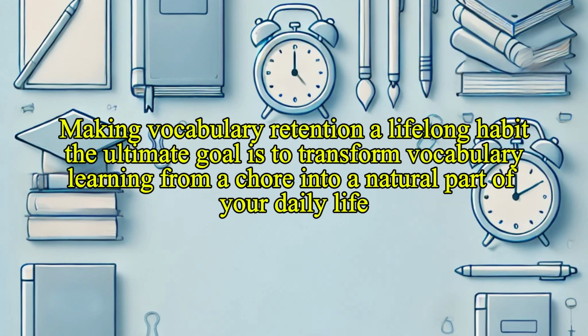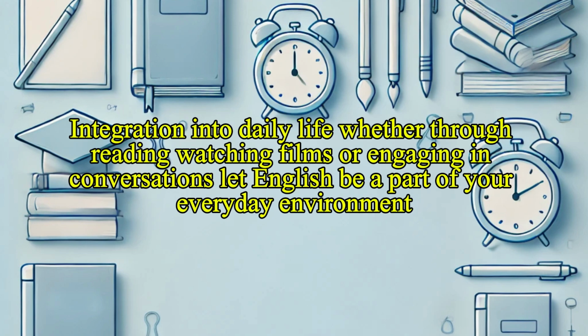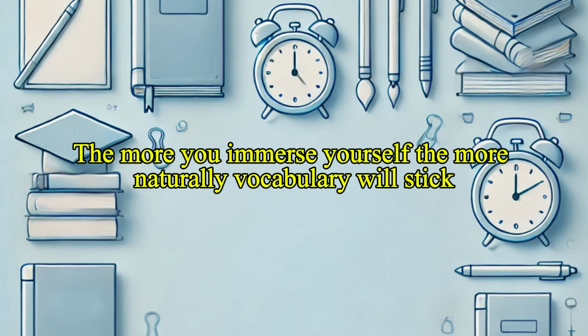Making vocabulary retention a lifelong habit. The ultimate goal is to transform vocabulary learning from a chore into a natural part of your daily life. Here are some final tips to make this happen. Curiosity and enjoyment: cultivate a genuine interest in the language. Explore topics that excite you and let that enthusiasm drive your vocabulary learning. Integration into daily life: whether through reading, watching films, or engaging in conversations, let English be a part of your everyday environment. The more you immerse yourself, the more naturally vocabulary will stick.